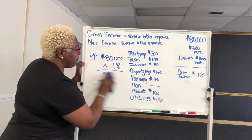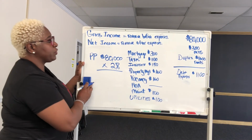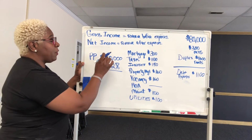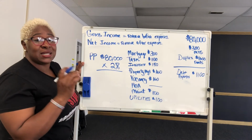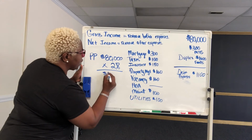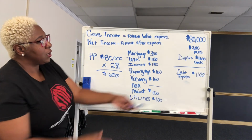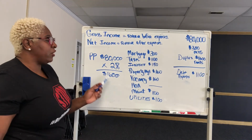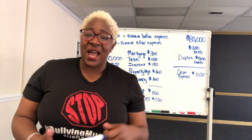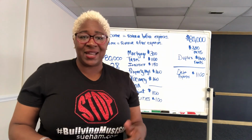Now, you got some people, they don't do the 1%. They want to collect at least 2%. The 2% rule says that 2% of the purchase price has to equate to the minimum amount of rent you're getting in order for this deal to make sense. So in this case, it would be $1,600. If you look at this scenario, our gross rents are $1,600. Seems like a pretty good deal. You're making $500 a month after expenses are paid. That is your net operating income.